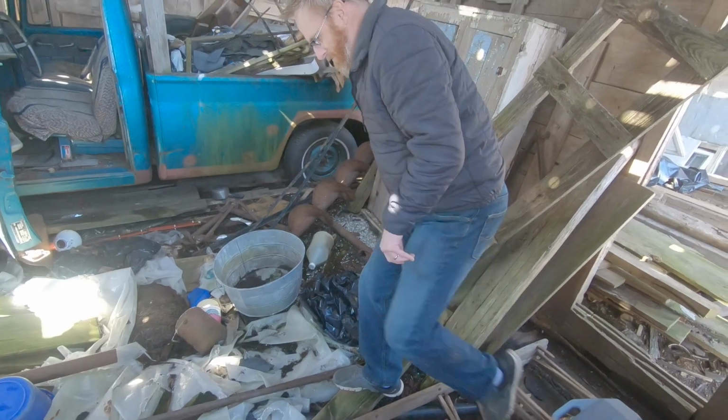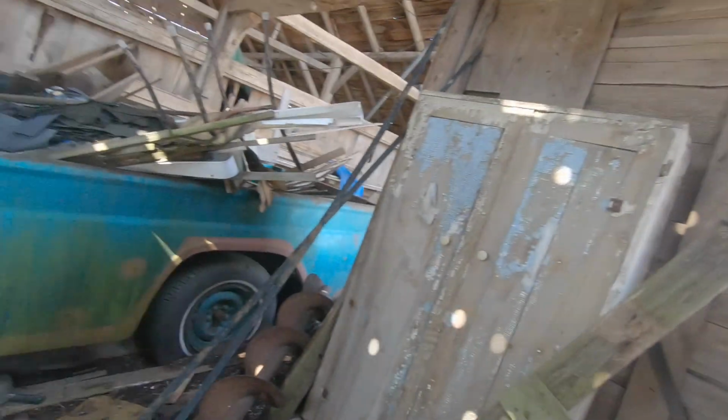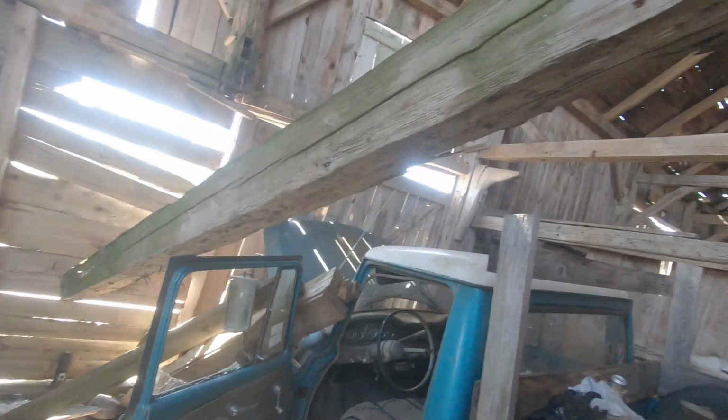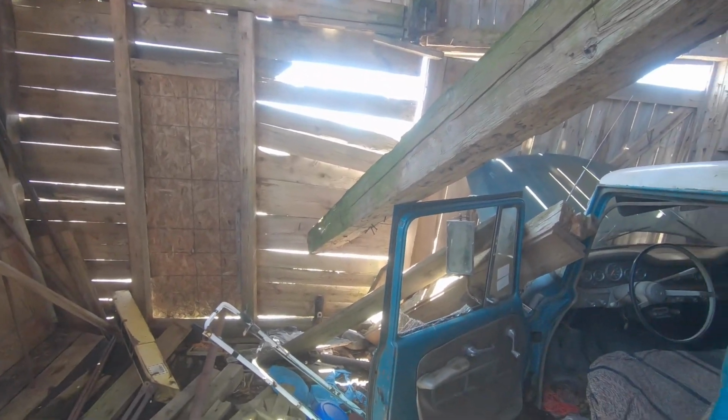It's fine. Oh, jeez. Yeah, there's not much left of this floor. Everything's kind of fallen down. Now all I'm going to do is step where I see wood, and hopefully there's something underneath of it. Barely. And that beam, that beam is literally resting on that door. Oh my god.